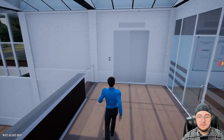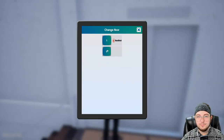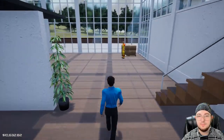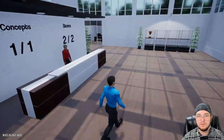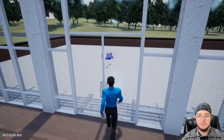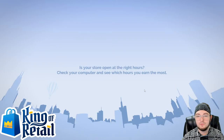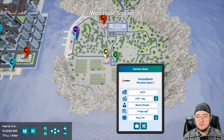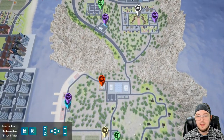With that being said, let's actually head back to the second store because we didn't do the daily manager. We got to do that one more time. Got to make sure that's all squared away. And then we will head back to our first store and see what the haps are going on there. $2,700 a day now there. So that's bad. But look at that.